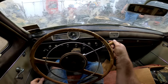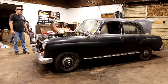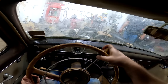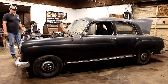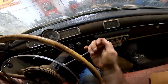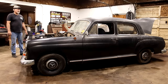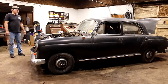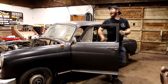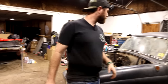I'm gonna try first gear, which I believe is just straight up. The clutch pedal actually feels pretty good. I don't know how. Should be reverse. I guess I don't even want to try the brake pedal. But the clutch is working great. I guess that's what they call shoving it in reverse. We got reverse and first, so.